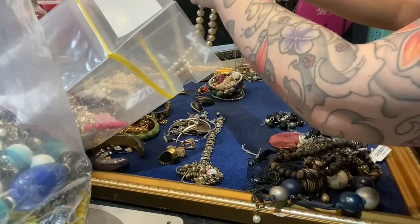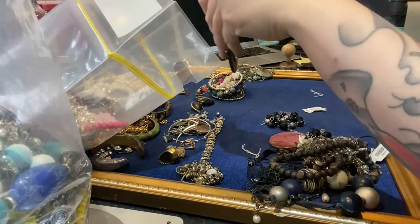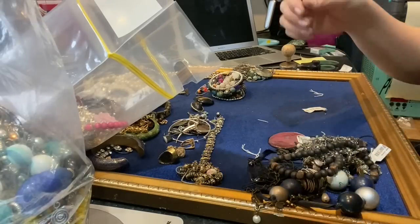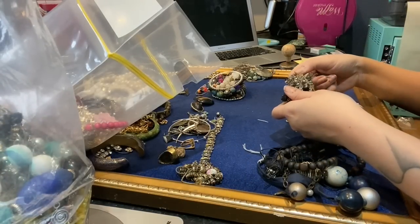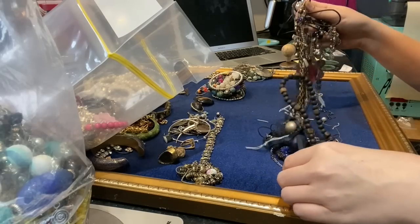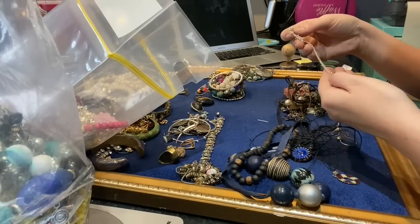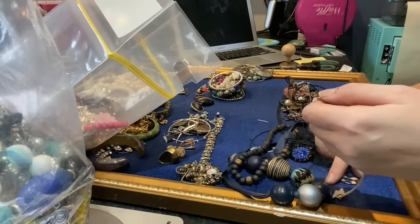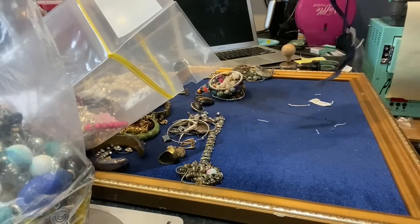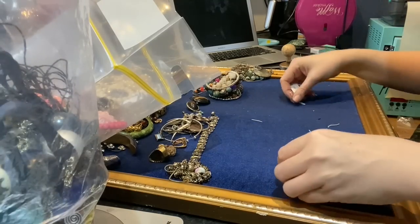This one can come back. Wonder if that chain... oh yeah, that totally works. There we go. And am I gonna bother getting anything out of here? I don't think so. I think that's a couple of necklaces all attached together. Are you silver? Little butterfly, no, I don't think so. And an earring and a bit of scrap. And I think all of this is gonna go into the 2 kilo lot because I'm not gonna untangle it. I can't be bothered.